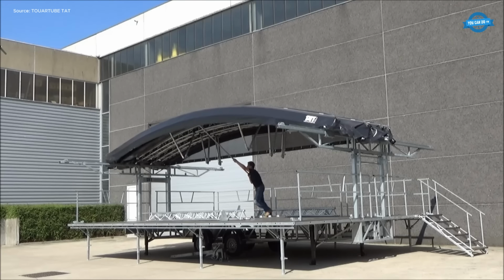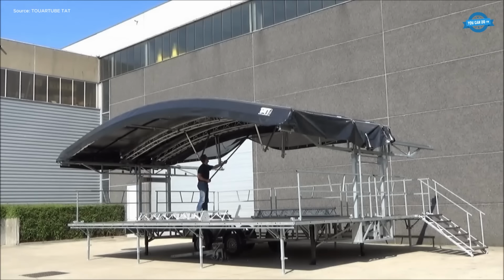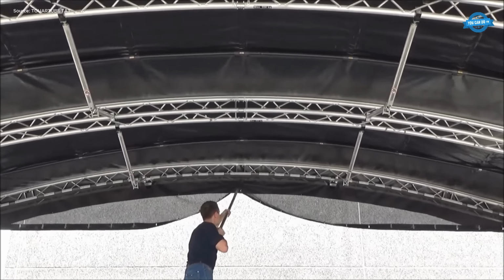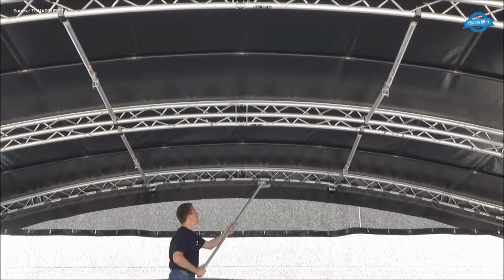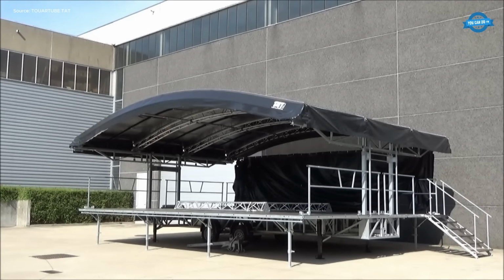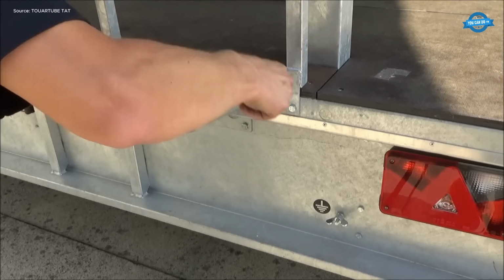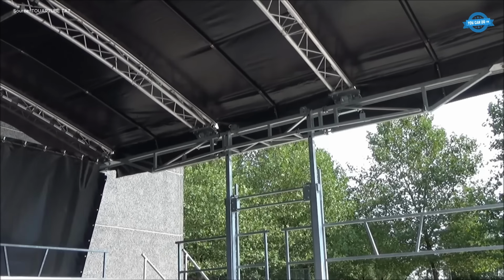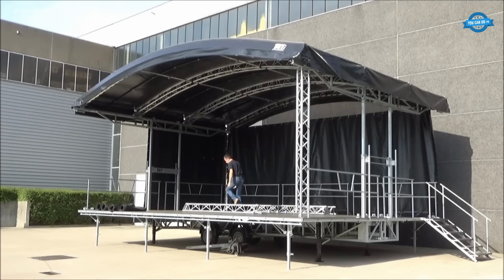External power sources are connected to operate the sound, lighting, and visual systems, ensuring a seamless integration of all event elements. During the event, operators control the technical systems and monitor the performance. After the event, the hydraulic system retracts the stage components, and the equipment is packed away for transport to the next location. The Mobile Stage Arc combines automation, technology, and human expertise for efficient, high-quality event staging.